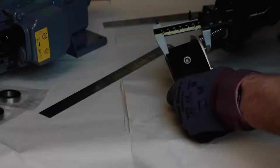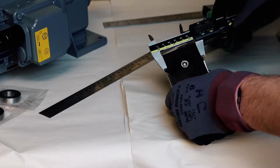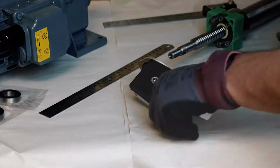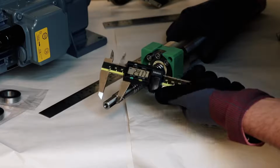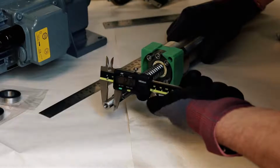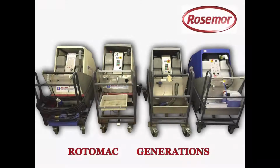Since then, and for the past 15 years, engineers at Rosemore in the UK have continually refined the machine, and the new Rotomatic now represents the most radical and technologically advanced machine to date. It's the 6th generation of automatic escalator deep cleaner to be supplied by Rosemore.